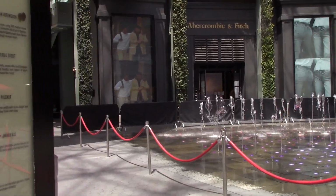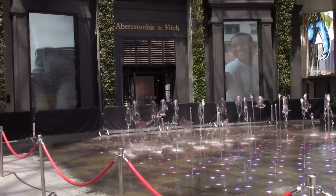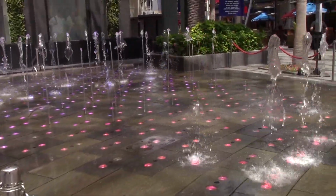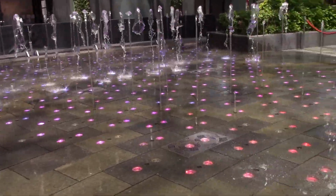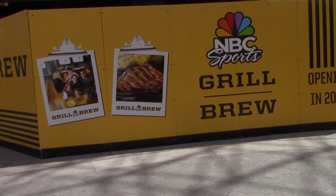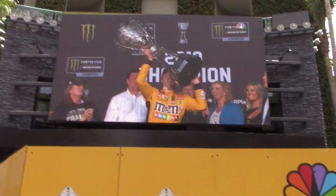Abercrombie and Fitch, that's still open. Or actually, that wasn't open the last time I was here, but it's open now. And they still have the fountain blocked off, unfortunately. You still get to see it though. We got the NBC Sports Grill and Brew. They got the TV up and running and everything.